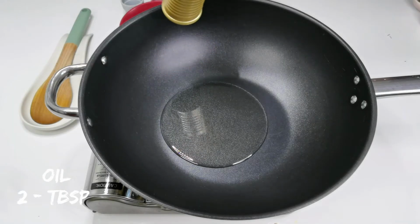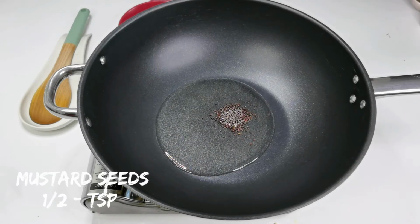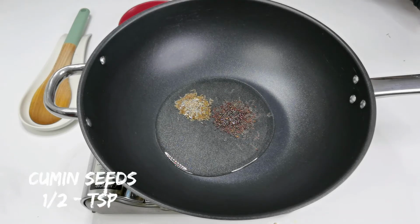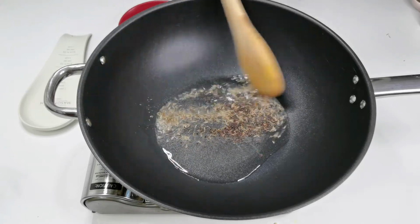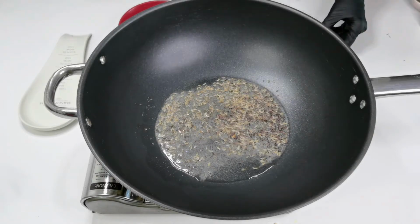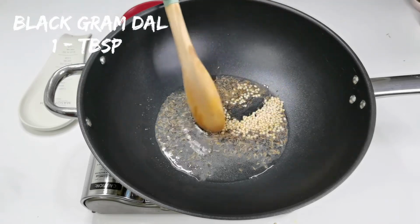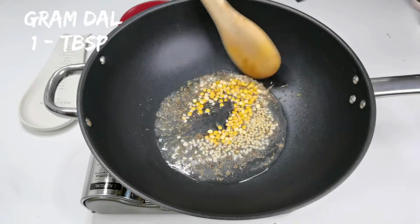Add 2 tablespoons of oil in a pan. Once the oil is hot, add half a teaspoon of mustard and cumin seeds. Wait for the mustard seeds to splutter. Add a tablespoon of gram dal and black gram dal, 2 tablespoons of groundnut. Fry all this on a low medium heat for a minute.